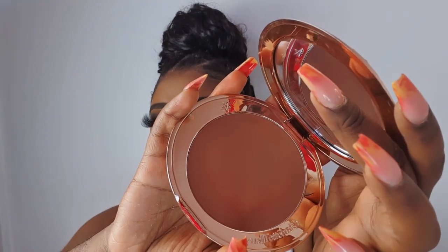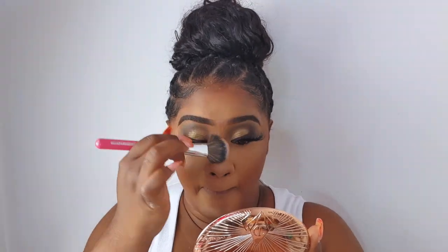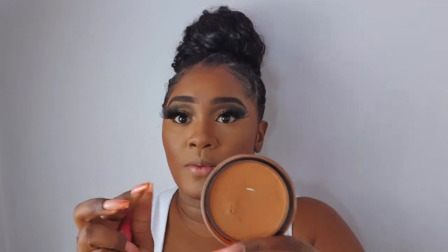For bronzer, I'm going to take my Charlotte Tilbury bronzer in Deep. Taking my PC21 from Peaches and Cream. And I'm just patting this in and not dragging, so I don't want to disturb the product underneath. And this is an angled brush, so I feel like it's just perfect for precision. To dust it off, I'm going to take my Too Faced Born This Way multi-purpose powder in Chai, and that's how it looks.